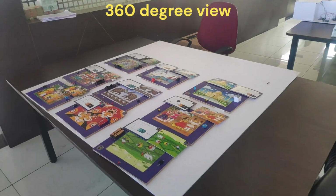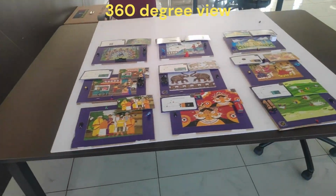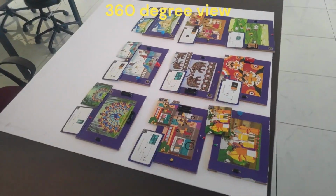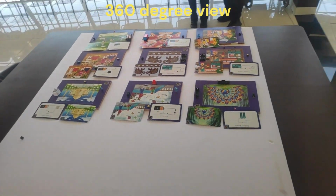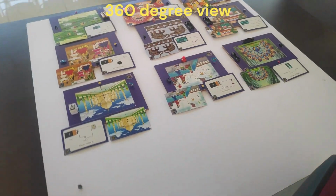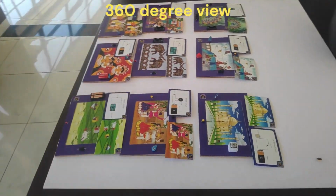We crafted 10 puzzles with a unique twist. Each puzzle integrates circuits and feature images that mirror Indian settings. We believe this not only makes learning interesting, but also culturally relevant.